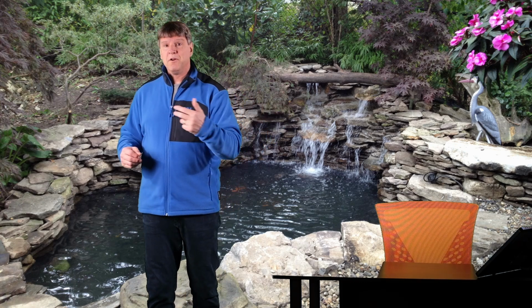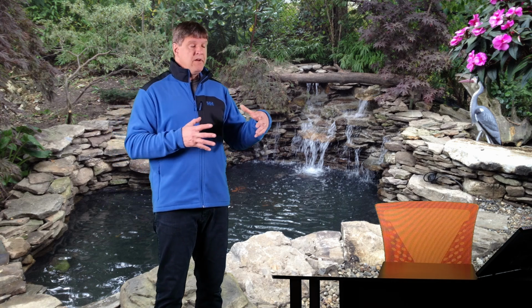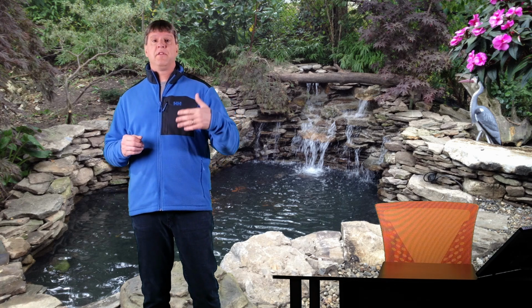Now, summertime, we get thunderstorms. Sometimes the power goes out. If you don't have a backup generator, a battery backup system, something like this on your pond to keep the pond aerated, an air pump running continuously, your fish are going to die. The more fish you have, the bigger the fish you have, the quicker there's going to be death in the pond if the power goes out.